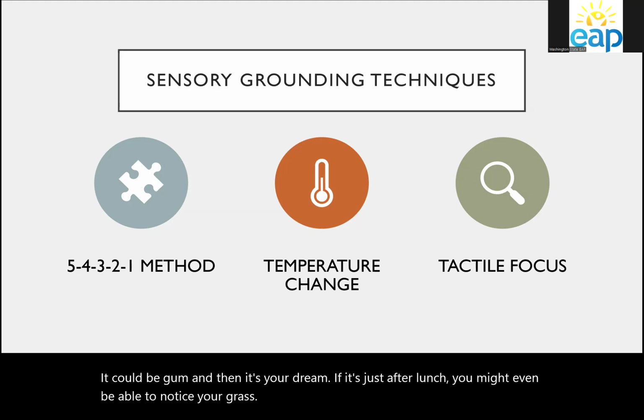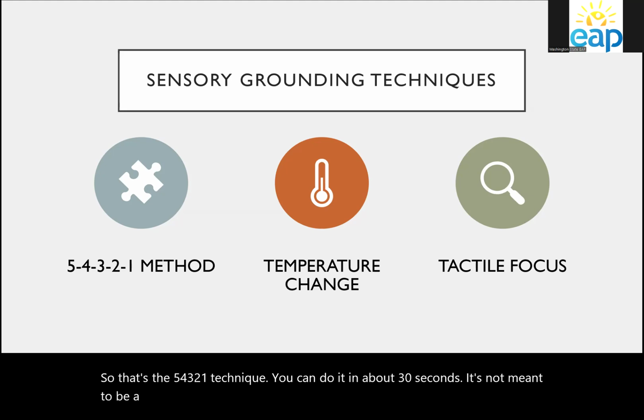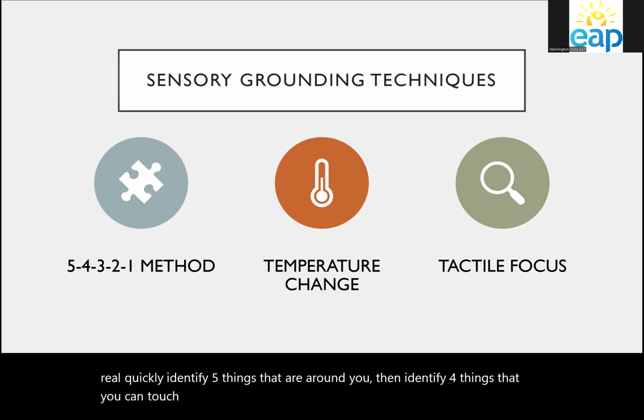So that's the 5, 4, 3, 2, 1 technique. You can do it in about 30 seconds. It's not meant to be a long practice. You can absolutely make it long if you wanted to, but really quickly identify 5 things that are around you that you can see, then identify 4 things that you can touch, 3 things you can hear, 2 things you can smell, and then 1 thing that you can taste.